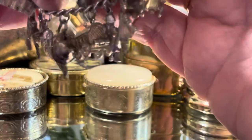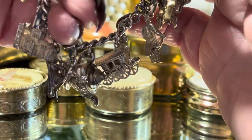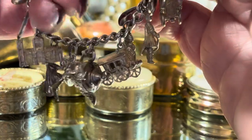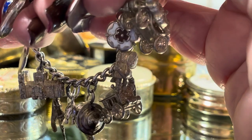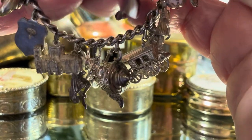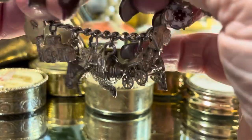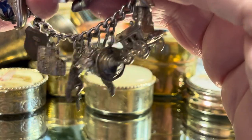Start here at the clasp. A witch on a broom. A tall ship. These are usually travel. Balmoral. St. Christopher. A camel. A windmill that moves.